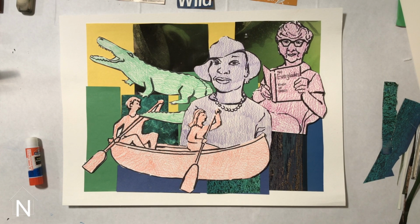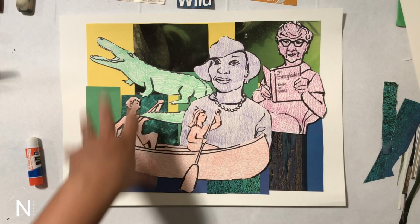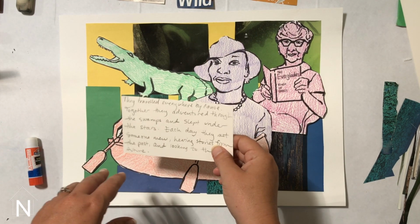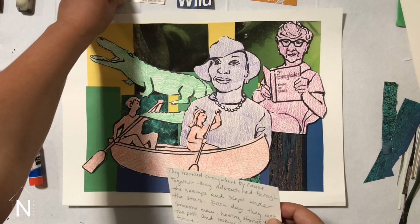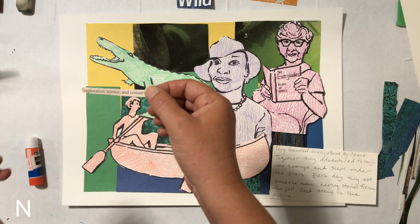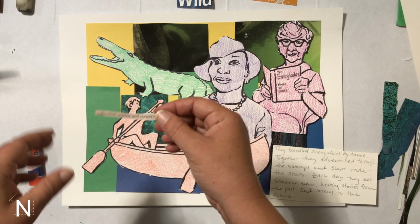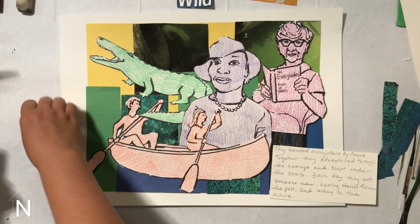So Faith Ringgold in her piece had included the text and the dialogue all around the edges. So maybe you could include some of the story that you wrote if you wanted to add words, or you could cut out words or phrases from a magazine that relate to the story that you're trying to tell. So I'm going to glue a few more pieces of text around my piece.